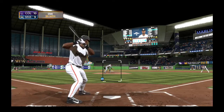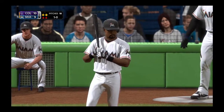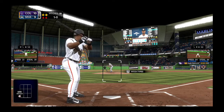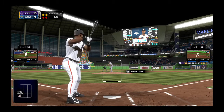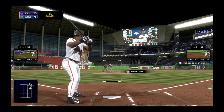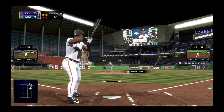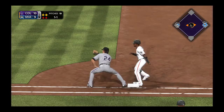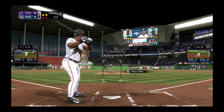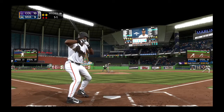He's set and the pitch. Heavy sinker just stayed inside. Tough slider that just catches the corner for a strike. 2 big outs here, but the tying and winning runs are both out there. Throw over to first, and he's back easily. He's set. Here comes the 1-1.